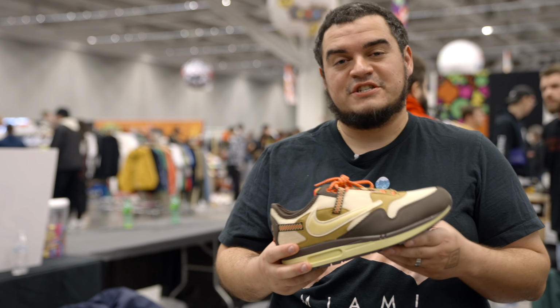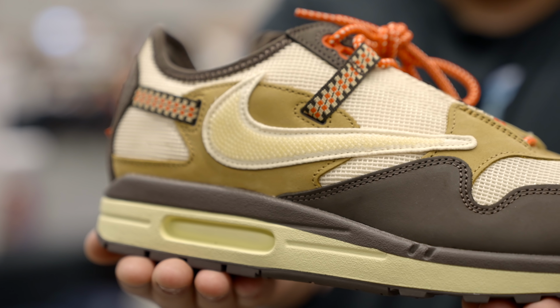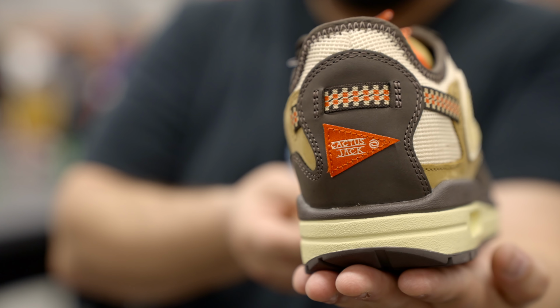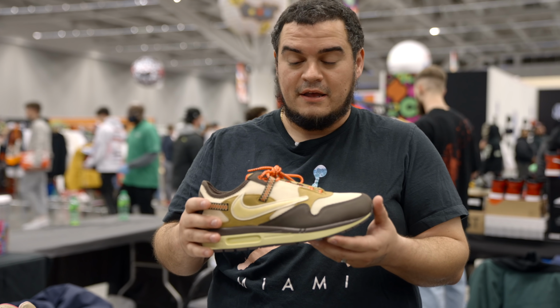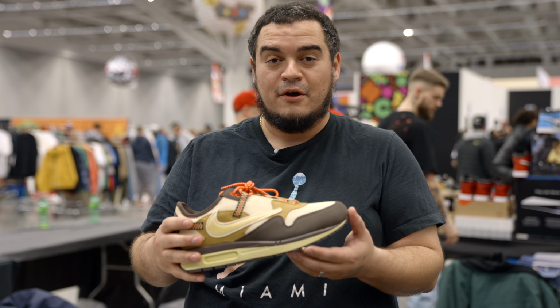I want to do an honorable mention on these Travis Scott Air Max 1s. A little story behind it. They only released at Space Village. You had to have a sneakers pass, be in the stadium the day before. I was lucky enough to get a pair. It was crazy at Astroworld. Had to be in Houston to get them. I got them before the tragedy happened. Unfortunately, terrible events happened, but we are where we are.